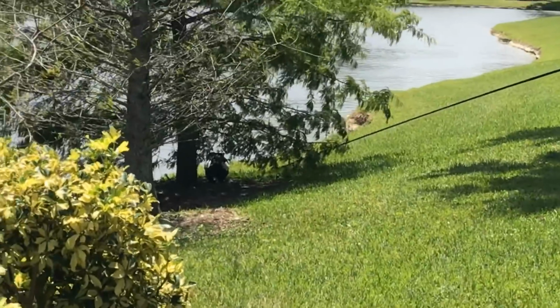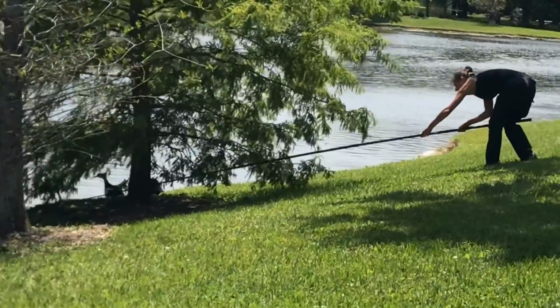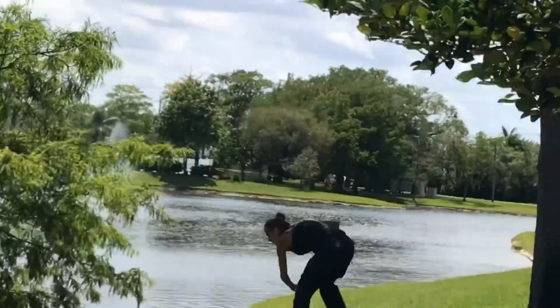Oh yeah. There's a duck. Is she trying to catch the duck? Oh no, the iguana's right next to the duck. I think she's got it around. He's blending. Oh, she's got him. She's got him.